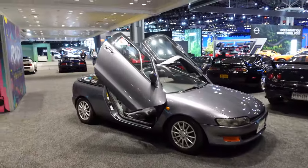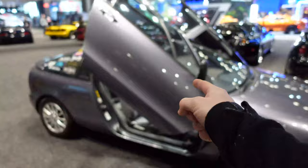Bagged. Ah, yes. The quirky and bizarre Toyota Sierra. Love the doors. Best part about this vehicle, though, check out that exhaust pipe. That thing is a freaking monster. Every inch matters. What do you mean by that?